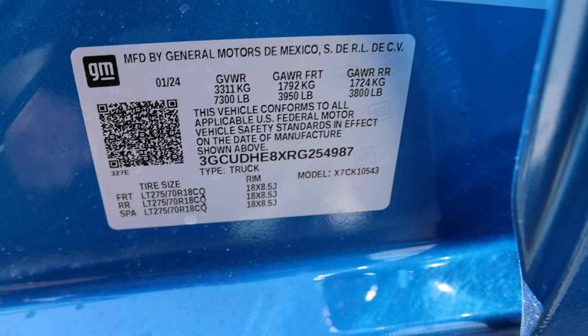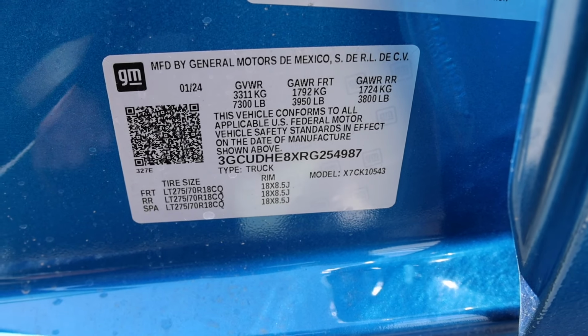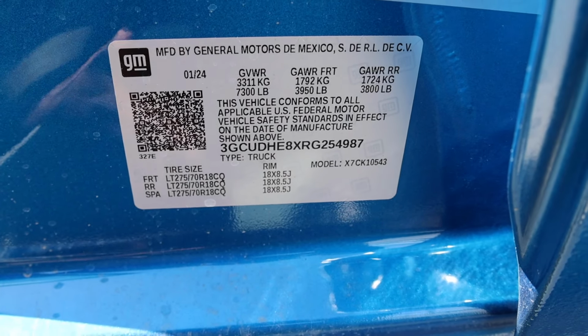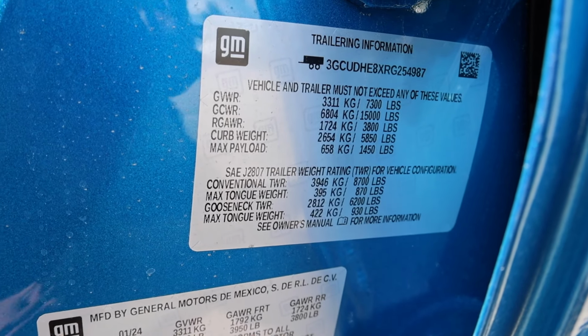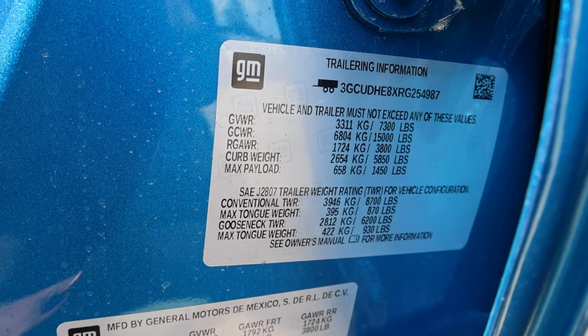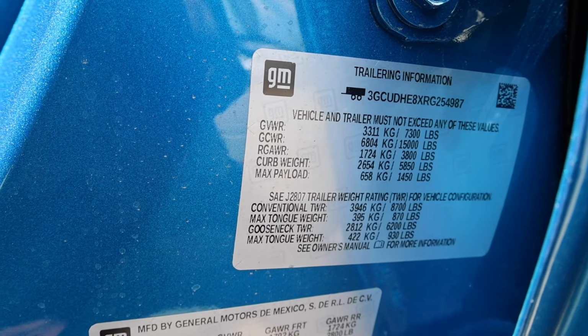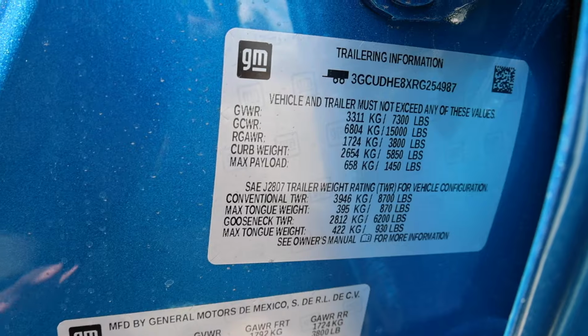Front gross axle rating is 3,950 for the GM. The rear is 3,800 pounds, 7,300 pound gross vehicle weight rating, 18 by 8.5 wide wheels. And then they give you this trailering information, which is a huge advantage over Ford, Ram, Toyota, everyone. Love that they do this. It shows you your towing capacity, the curb weight, the gross combined weight rating, all in one spot. You don't have to go online looking for this stuff. It's right here. Love this.